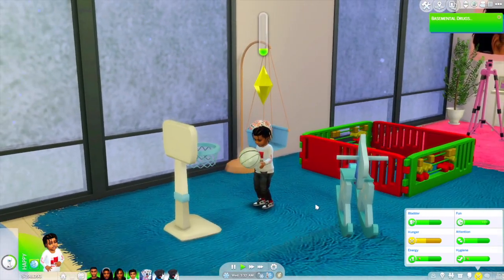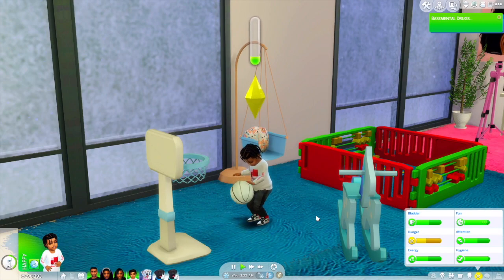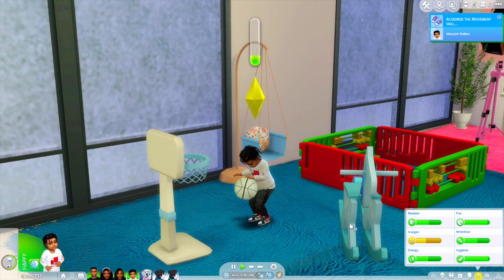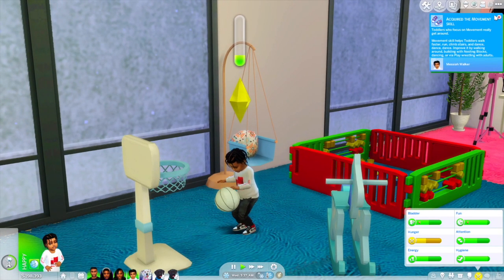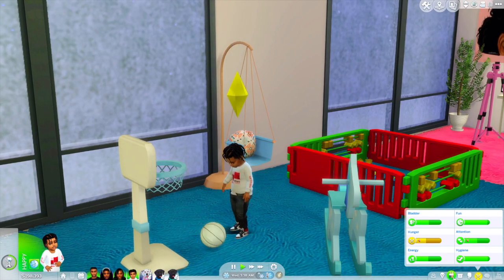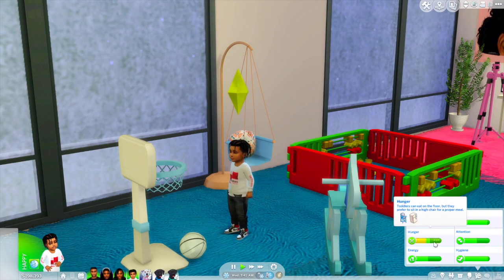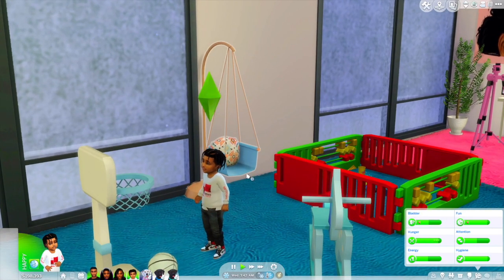And baby, tell me you don't need this in your game. Tell me. Panda Sama. Period. All right, Panda Sama, thank you. Oh, and he got a movement. Oh, wait, was that from him walking? I think that was from him walking. My child is actually really hungry as well. Let me just treat his thing. I got you, boo. All right.